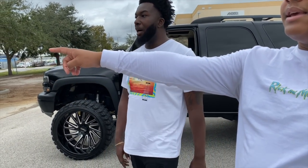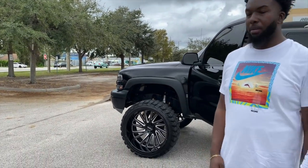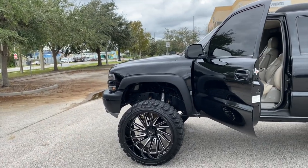God damn, that must be big. My homie just did that too. Look at that Mustang. That thing big.